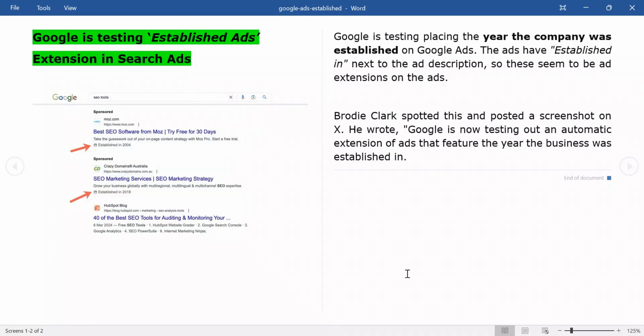So Google looks like Google is testing one new extension, I think called the established extension, in the search ads. You can see in the image here, below the description, you can see one extension type thing: established in 2004. So this is in testing phase, I think, and using this extension anyone can add their establishment date. So Google is testing placing the year the company was established on Google Ads.